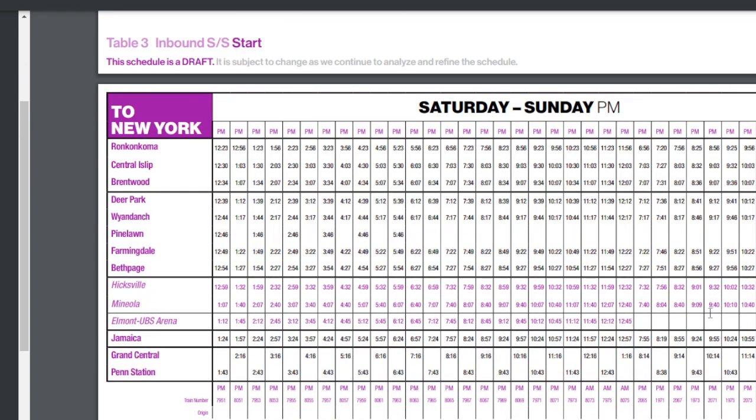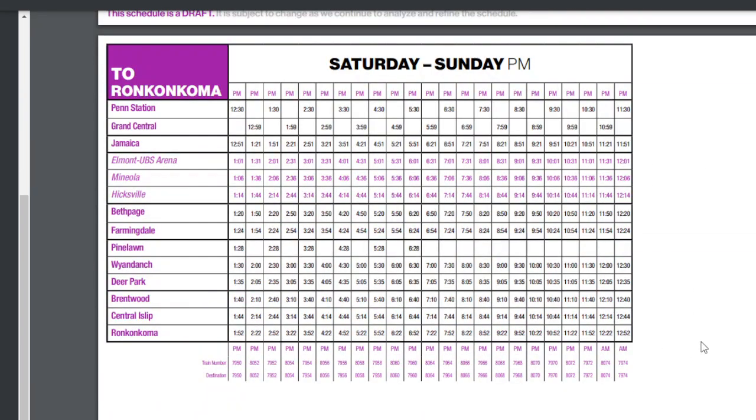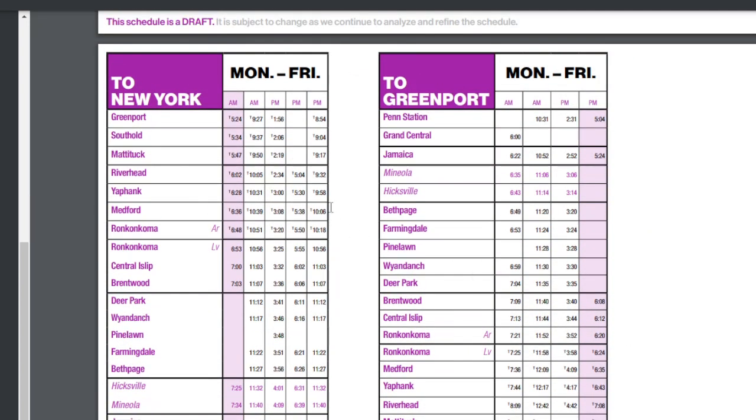And you can see here, this is the weekend schedule. It just makes life a lot easier. It's going to be a lot easier to travel, especially out east, much, much easier. As far as the Greenport trains go, let's see, Monday through Friday. So still similar, the times are still the same. They do have a little bit of an earlier one, though. 11, so the Greenport train now is going to go out there a little earlier on Monday through Friday.